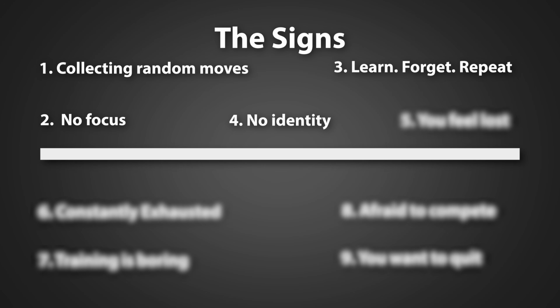But that leads me to sign number 4. Your game has no identity. If someone asked you what kind of jiu-jitsu is your jiu-jitsu, would you even have an answer? If your opponents tried to describe your game and they couldn't come up with anything, it's likely that you can't come up with anything for yourself either. And if your game has no identity, it has no foundation, has no spine, which means that you're likely just throwing a bunch of stuff together and not training in the correct manner.